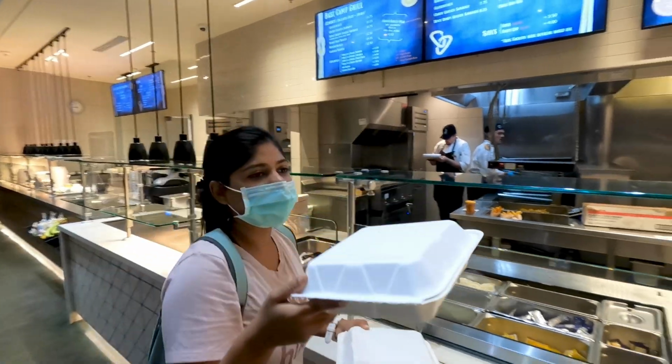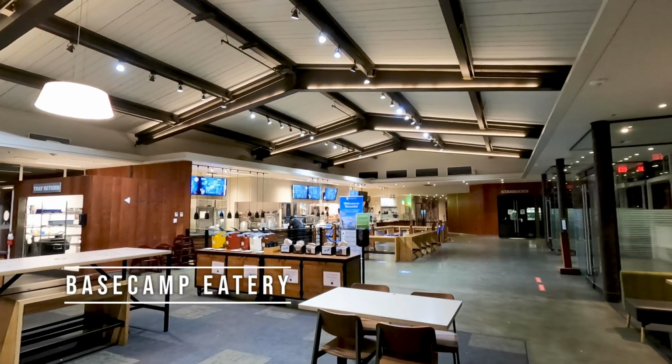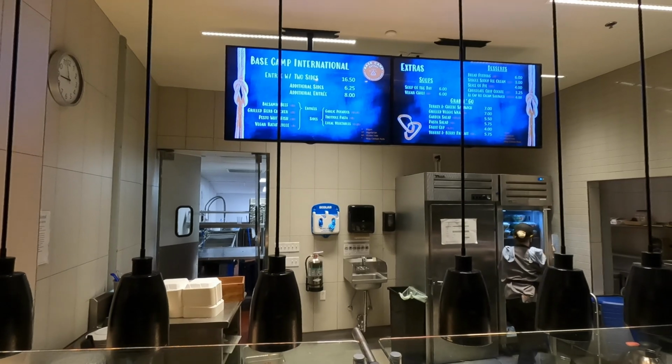Never say no to hot food in a national park. After that crazy long day, I'm finally getting some dinner at the Basecamp Eatery. It has a wide selection of food items, some international and some burgers and pizza. We just got a black bean burger and a spicy chicken sandwich.